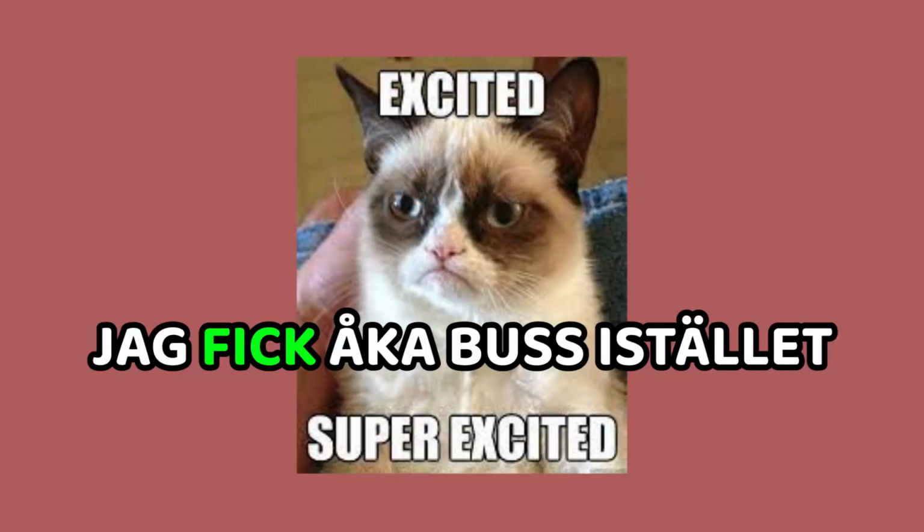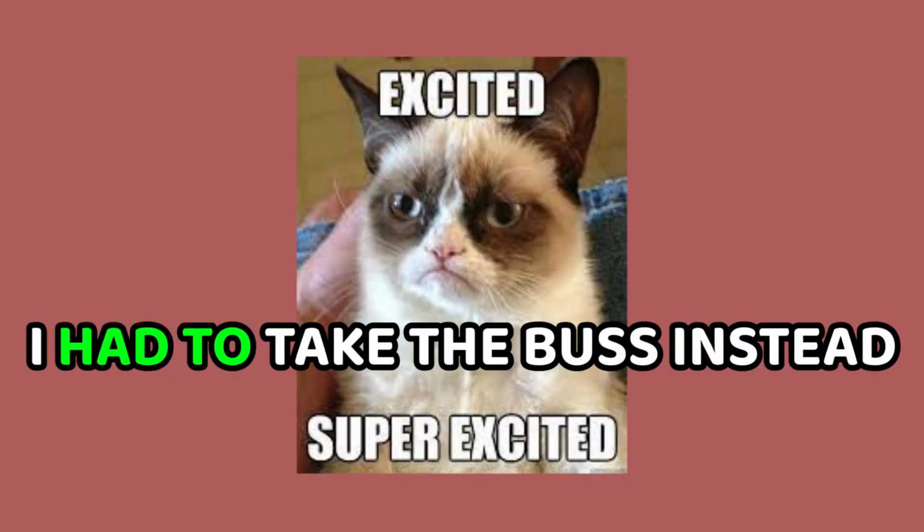But sometimes it's also used as a negative thing, sort of like I had to or I was forced to, when the metro or subway doesn't work. Jag fick åka buss istället. I had to take the bus instead.